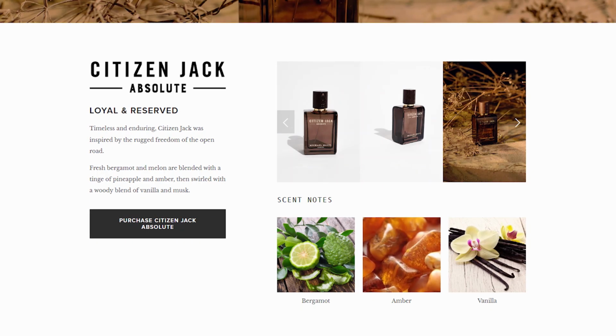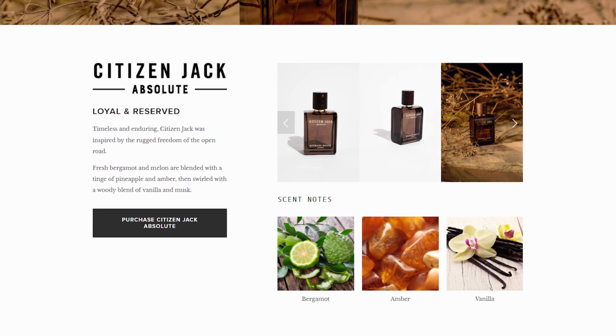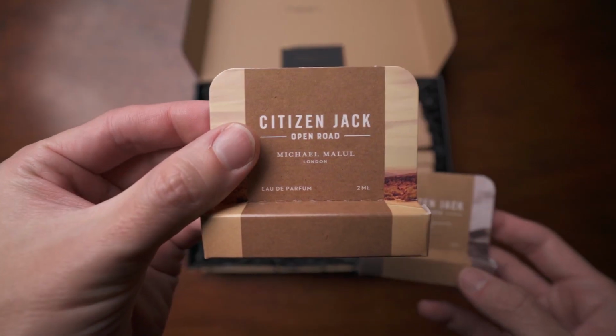All right, starting with Citizen Jack Absolute right here. Citizen Jack Absolute is a fruity, fresh scent with a lot of melon, great unisex scent. The melon reminds me of a fresh melon candle, or also maybe Citron d'Arabe by Atelier Cologne somewhat. It's a really nice fresh scent. It kind of took me by surprise. I wasn't expecting a fresh scent like that.